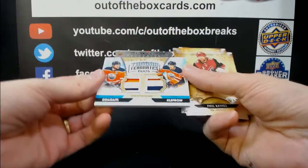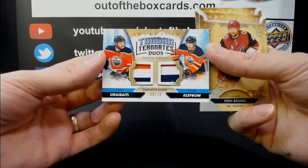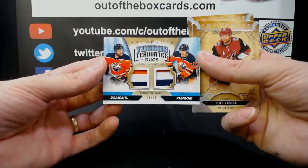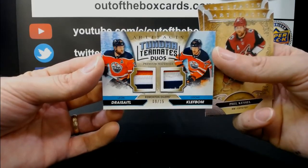And nice hit for the Edmonton Oilers. Tundra Teammate Duos patches numbered 9 out of 15. Leon Draisaitl and Oscar Klefbom. This one for Edmonton.